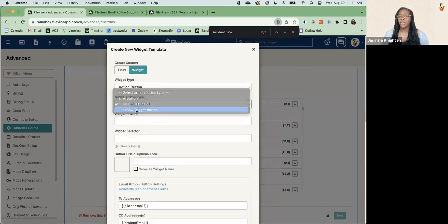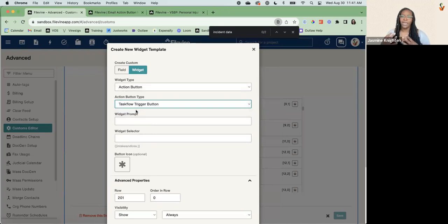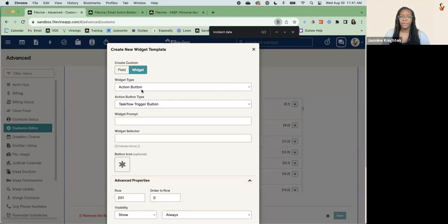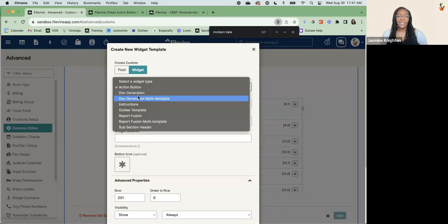Perfect. And then the other option here is your task flow triggers. So anytime that you want to add an auto task based off of a button trigger, you'll want to come in here first, add the button triggers to the correct sections and areas, and then go into your task flow option to add the task flow to that button. You can change the button icon here as well if you'd like. And then you have your DocGen buttons. Again, similar to the multiple file attachment, I always do the multiple template. Again, it gives you a little bit more flexibility down the line, or immediate flexibility there.